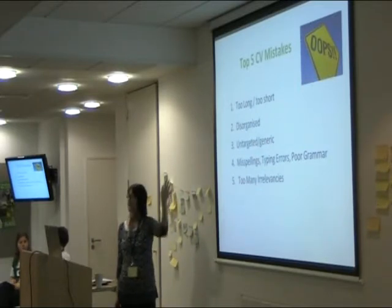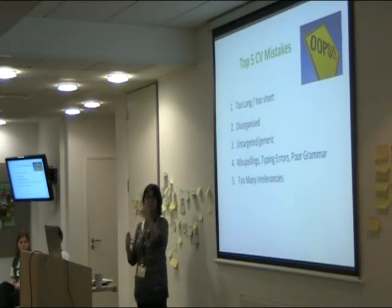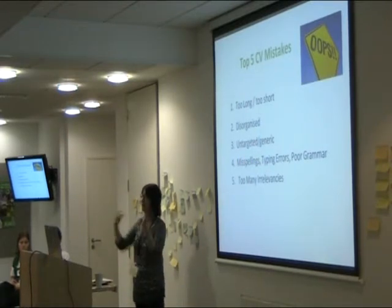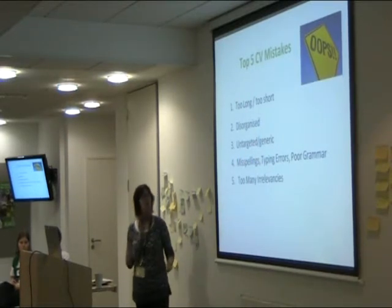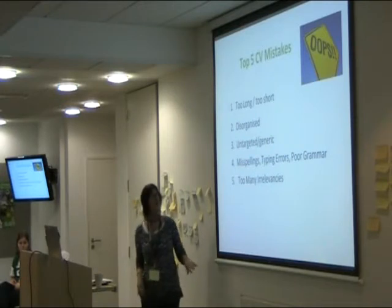If it's disorganised and difficult to follow, so you start with one date and then you're going reverse chronological, then you're going forward chronological, and you're mixing up education and work experience, then the employer will just get confused and probably just throw you out because you haven't got the time of day to bother.